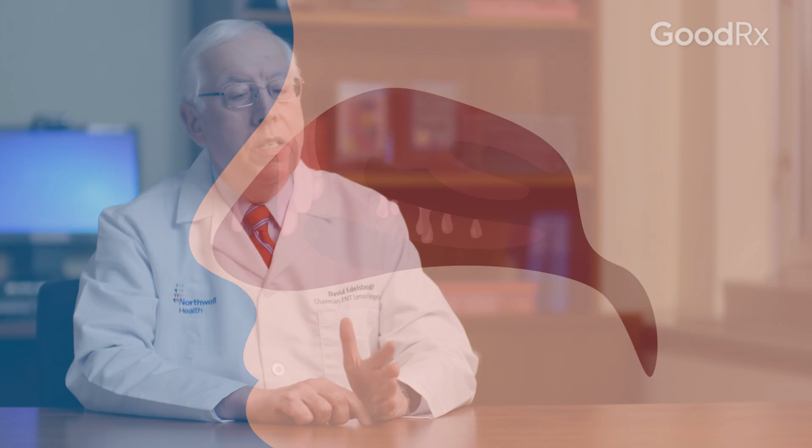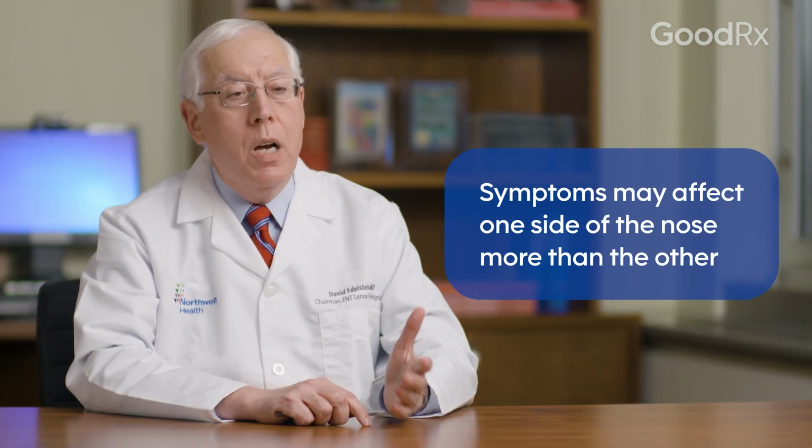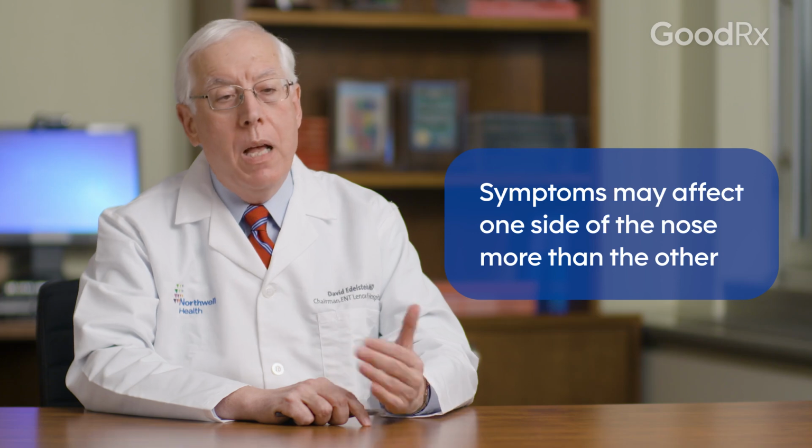Sometimes it may be larger on one side versus the other. The patient comes in and says, I'm blocked on the left side. You look in and you see polyps on both sides. Conceptually, I'd rather see them on both sides, because that tends to be a benign polyp. One-sided polyps may have other etiologies or causes.